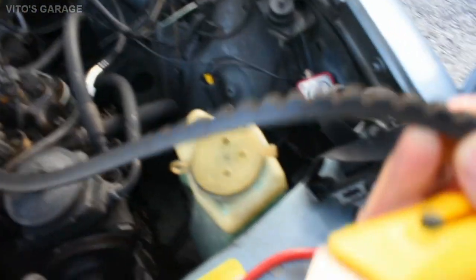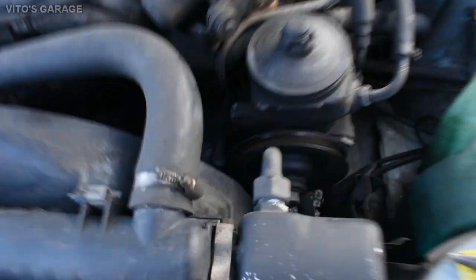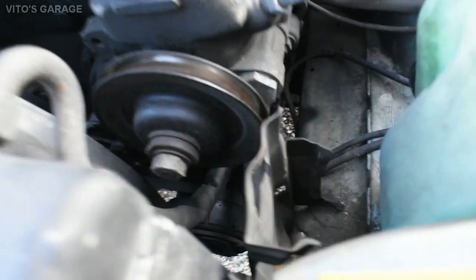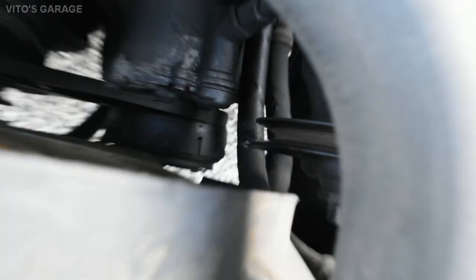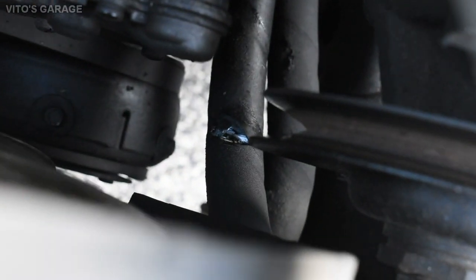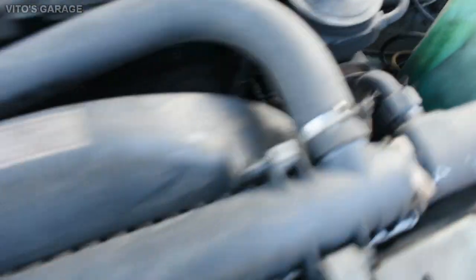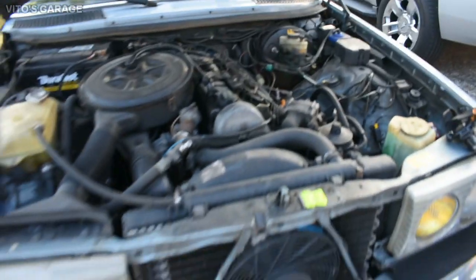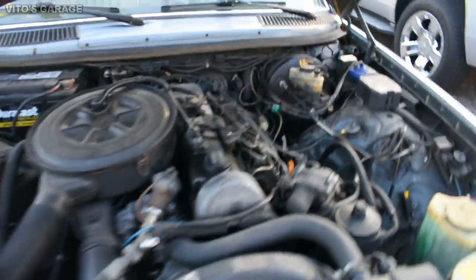So we just cut this belt right now, and the owner is going to drive without the belt, but this cooler line is very bad, so it needs to be addressed ASAP. It's very close to just shooting out the oil. Should I have this taped up? Yeah, we're probably going to put some tape on it for right now so you can get it safely home.